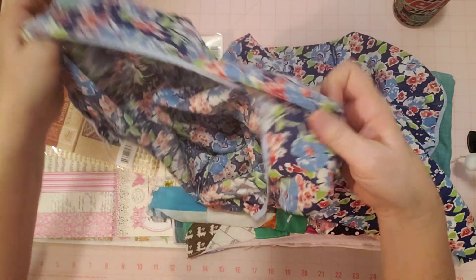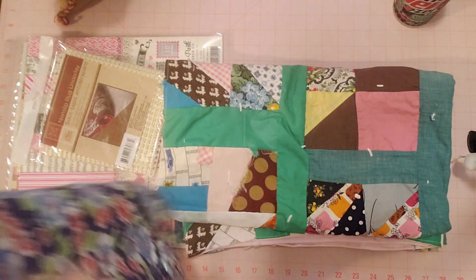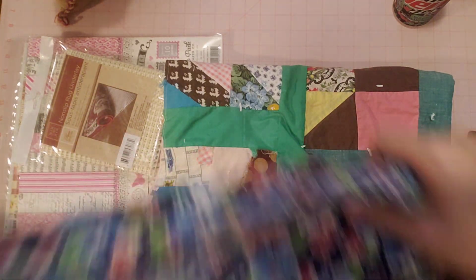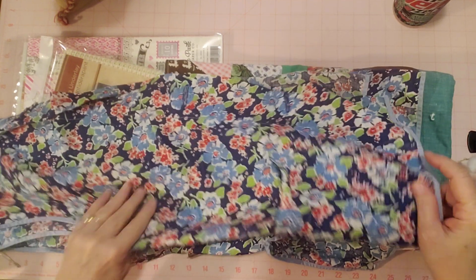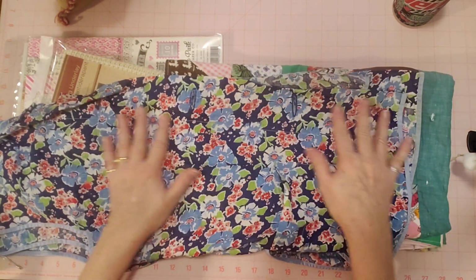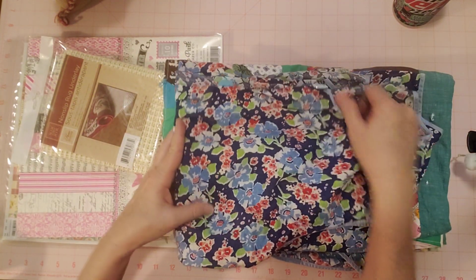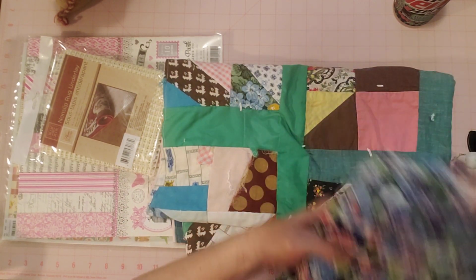But yeah, I could just see my grandma wearing this. I know my grandma used to wear house coats around, I believe. I remember seeing her wear house coats sometimes. So this reminded me of my grandma's house coat, although I think this is probably prettier than her house coats. So I got it just for the fabric. I just thought it was so pretty that I would like to do something with it.